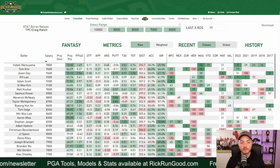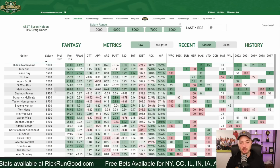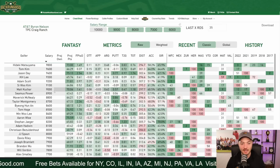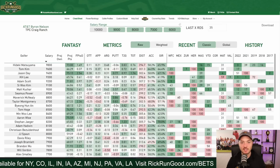Now, I'm not particularly a big Matt Kuchar guy, and I actually kind of want to lump in, actually, I'll save Matt Kuchar because I want to lump in Matt Kuchar at nine with Seamus Power at $8,900. But let's real quick look at Jason Day and Adam Scott.